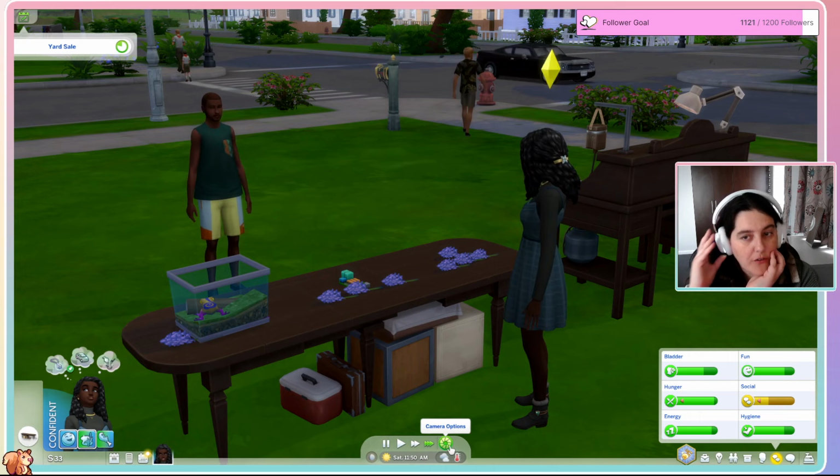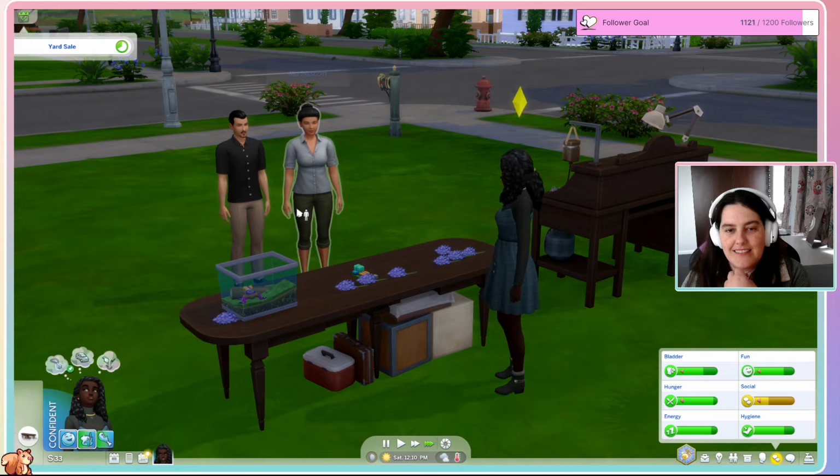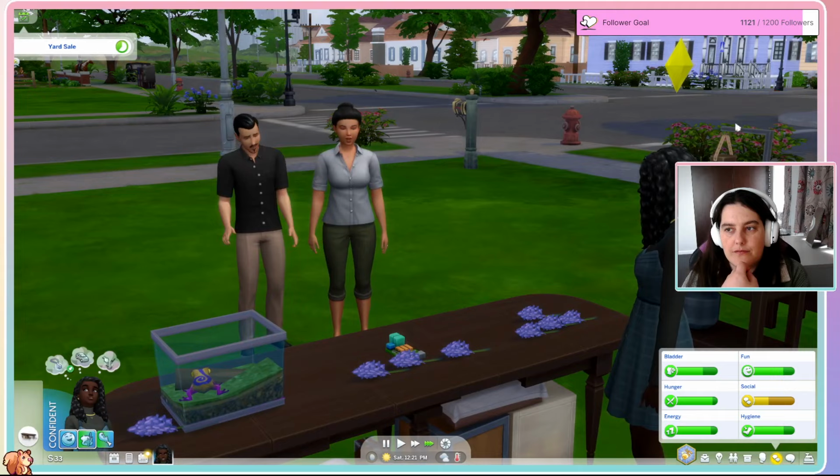The whirly frog. Oh, he's like too expensive. Hey, friend. I was wondering if I could come over to your place to stay for a few days. No, I'm chronically embarrassed. Oh, here's Mortimer Goth. Yay!